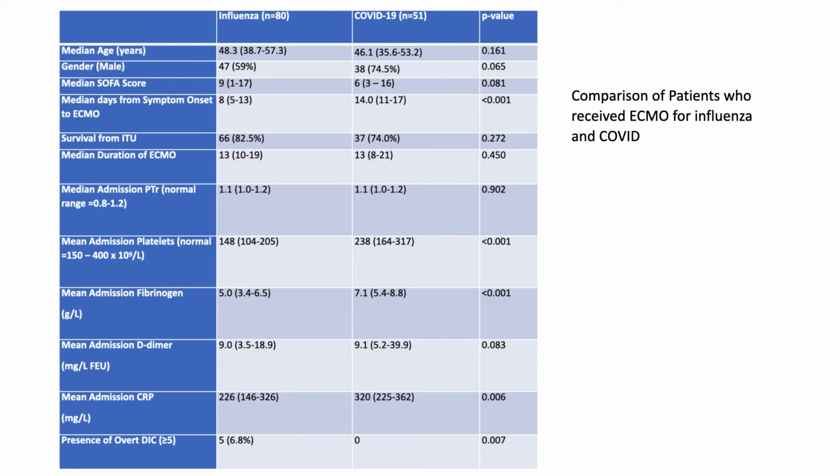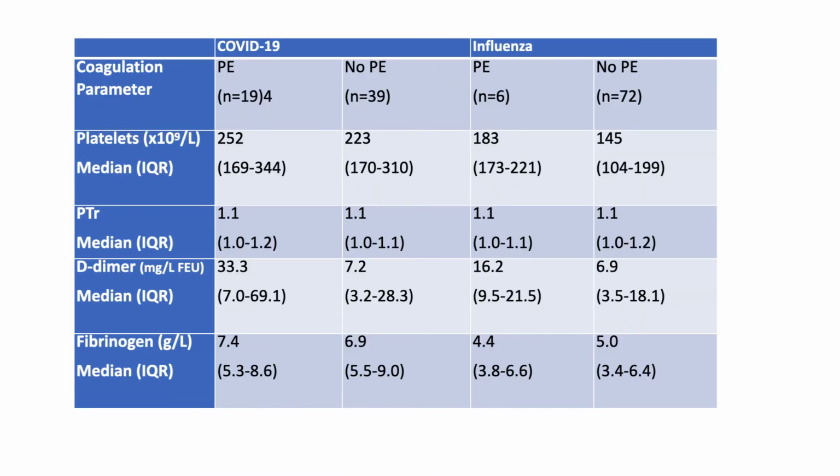We didn't see disseminated intravascular coagulation in COVID, but we did see an increased platelet count. So given that we think there's more thrombosis, we looked into the coagulation parameters of those patients who'd had thrombosis and those patients who hadn't had thrombosis in more detail. So patients who had a thrombosis with COVID had a higher platelet count compared to those who didn't.